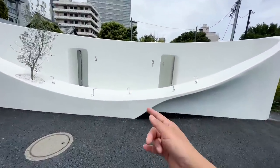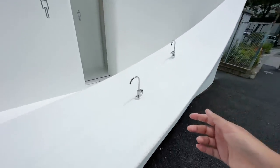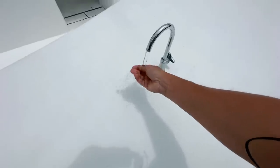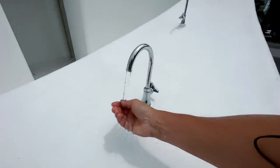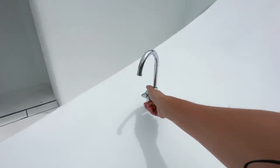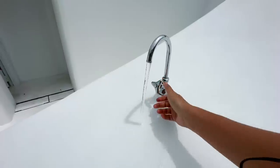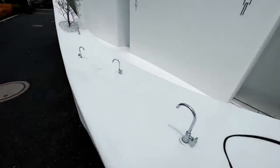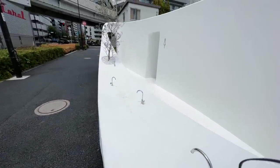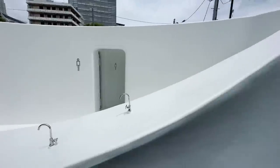Now these faucets here will actually work. There's more than one. Look at this. Is this not the weirdest thing? They all work. I guess it depends on your height. And it runs a river that goes down into the center there, which will collect all the water. I guess if your hands are really dirty, you're really gonna mess up this system.